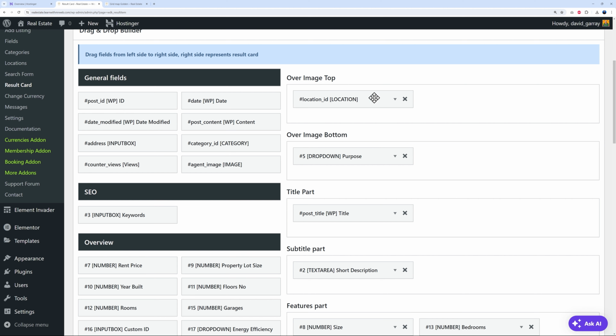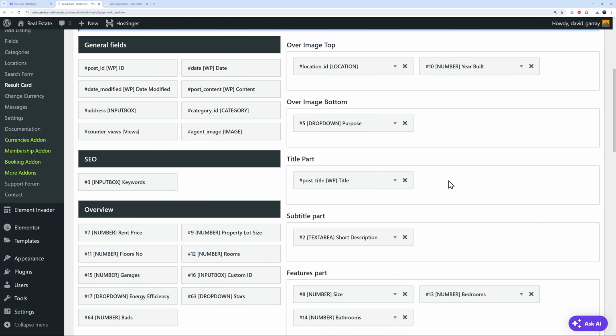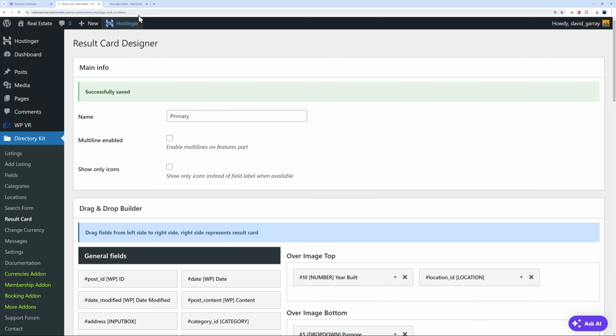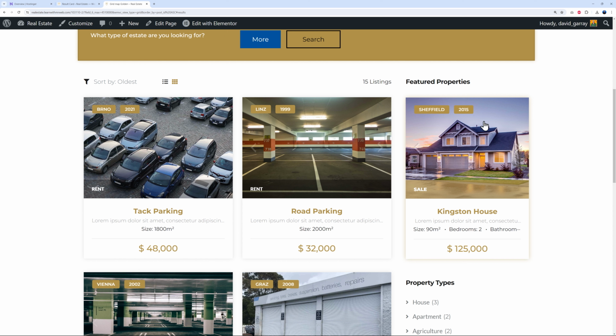So yeah, over the image top. So this is the location. You can add something else if you wanted to, maybe the year it was built. So if I select this, add it here, scroll down the page, save changes, and now let's refresh. Very good. As you can see, this one is 1999, 2015, 2021. So this is how you can add those little things and customize even your search results.